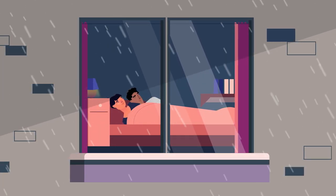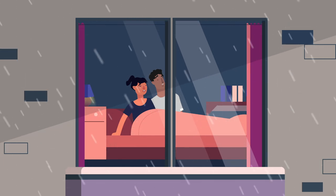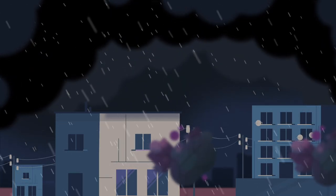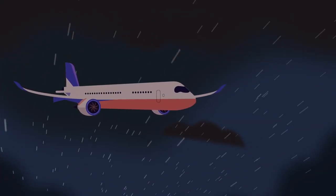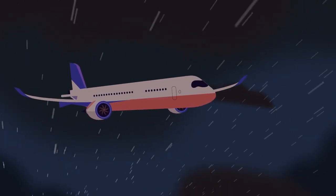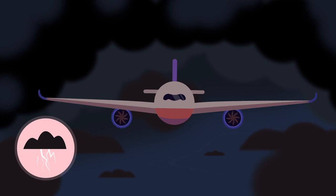Nice and cozy. And that thunder? That's far away. Well, did you know that you're just as safe in that storm as under your covers? Yep, airplanes sometimes fly through storms like that and come out without a scratch. How do they do it?